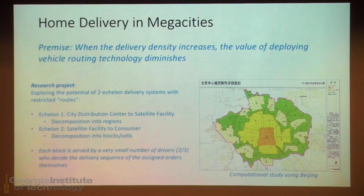They say, okay, I have a city distribution center that's on the outside of the region. I divide Beijing up into 13 or 14 regions. I have a satellite in each of these regions. Within a region, I divide everything up into cells, and the idea is I give a cell to a driver and let the driver go off and figure out himself what to do, right? No fancy routing, but in a way, a bit of a design, right? How do you design the regions? How do you do the cells? And cells are usually relatively easy because boundaries have to be roads, etc.